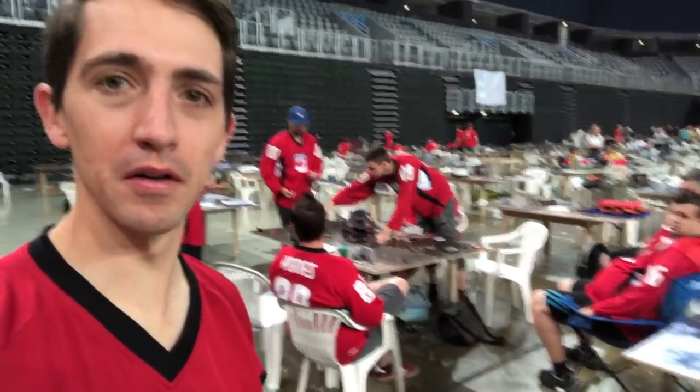Okay, so it's day 3. We're here with the team, practicing early in the morning. It's about an hour before round start, wearing our hockey jerseys. Super fun. So rounds are up.